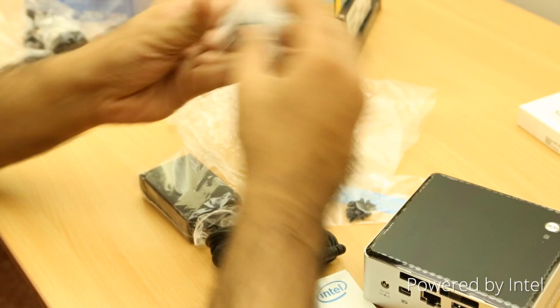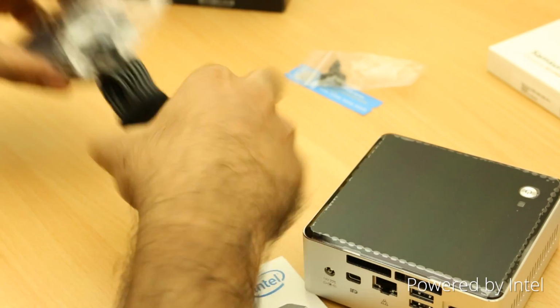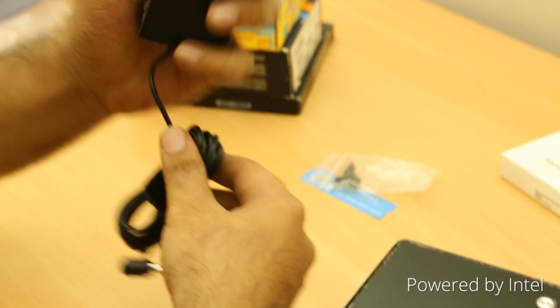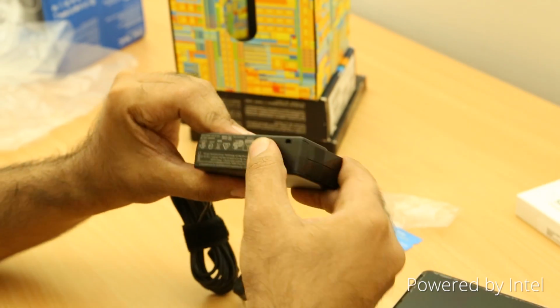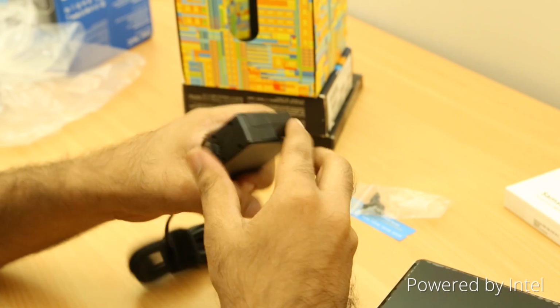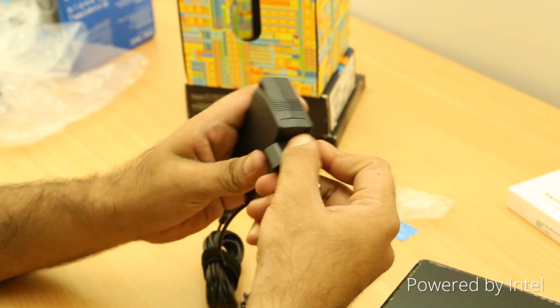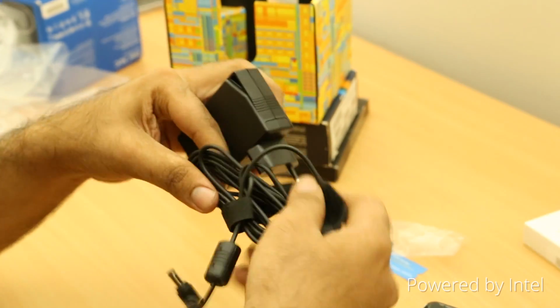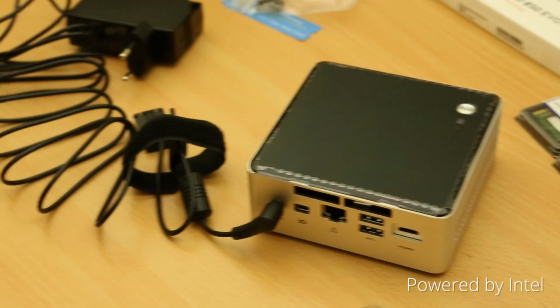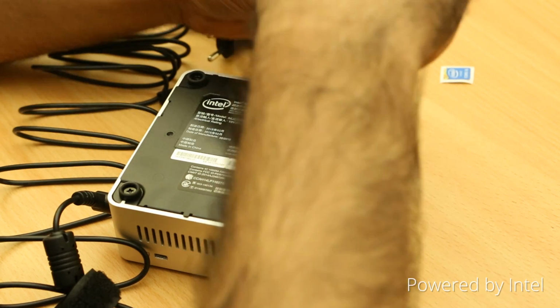Let's use just the Indian one, and let's put all this aside. Screws. So this is the wall adapter for this AC wall adapter. I don't know how you actually use this guy. I think there's a protective sleeve here. So you take this out, and then you put this in, and that's about it. So you're going to be wiring this on to your NUC here. So let's actually open it up. So we're actually getting rid of the screws here.